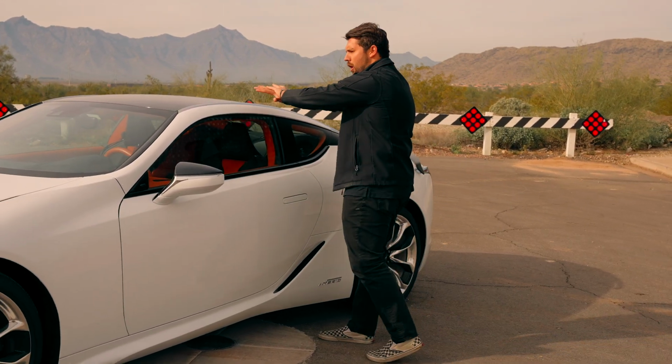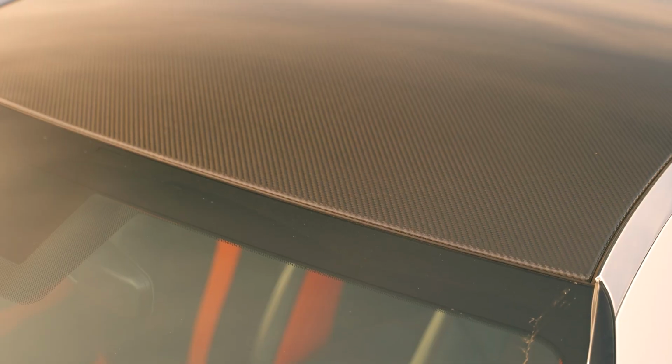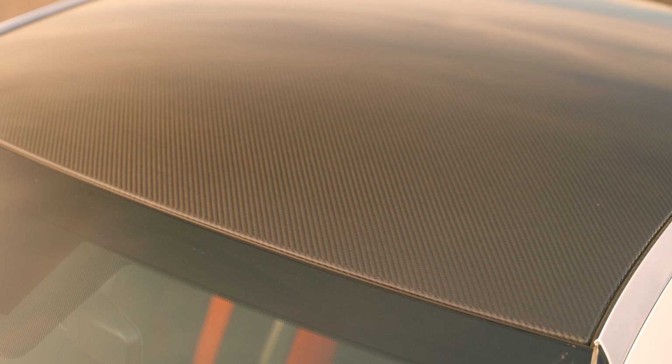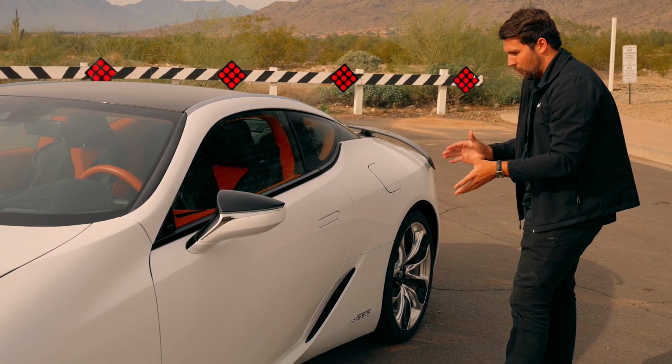Next, we have a carbon fiber roof. This is the first of many carbon fiber features. This is a gloss carbon roof, which stands out, and this was an option. This is added on. It looks absolutely fantastic, and it's going to help accent some of the other carbon we have on the exterior as well.